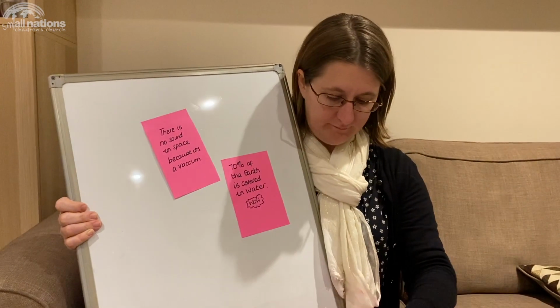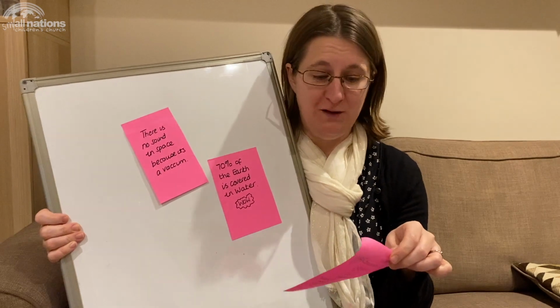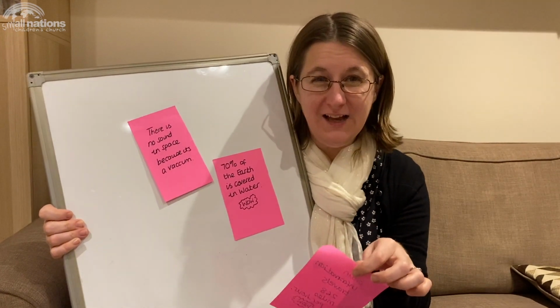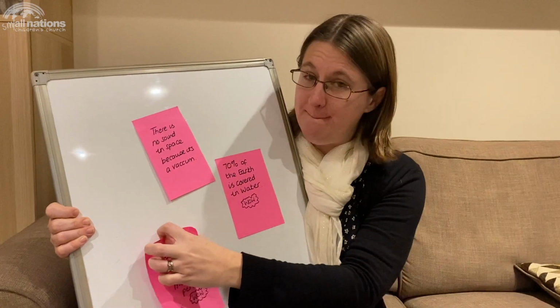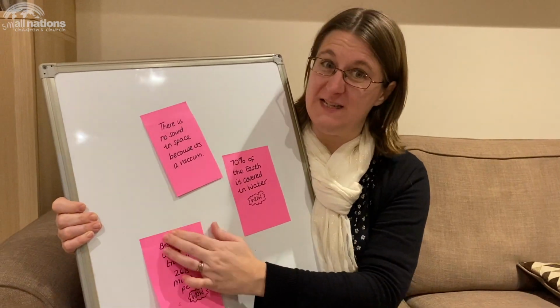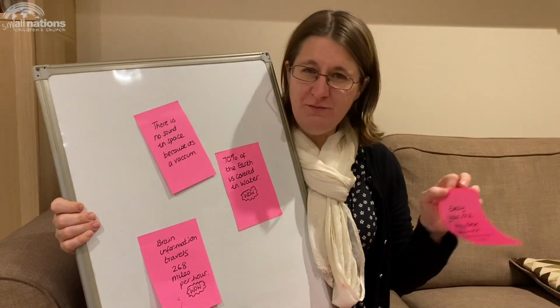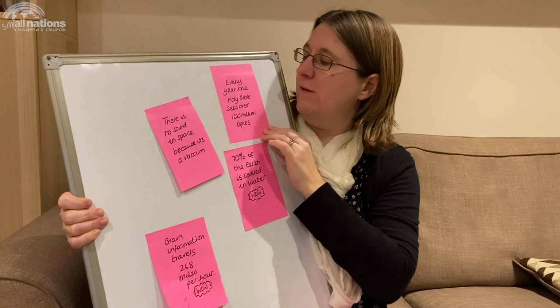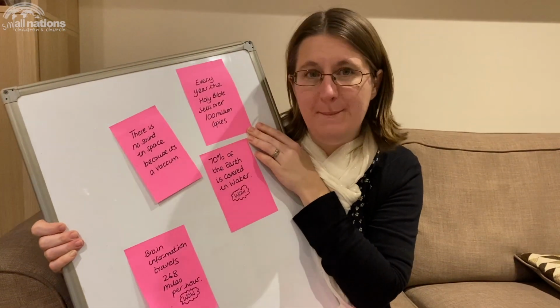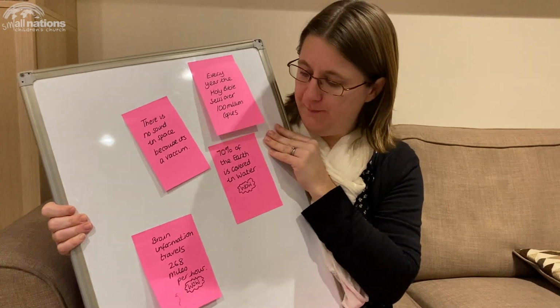Wow. Did you know that the information travelling around your brain travels at 268 miles an hour? That is very fast. Did you know that every year the Holy Bible sells over 100 million copies? That's a lot of people getting to read the Bible.